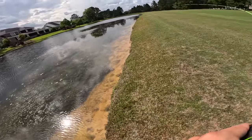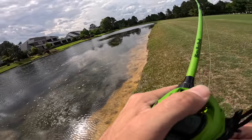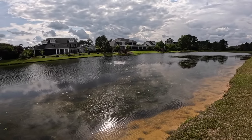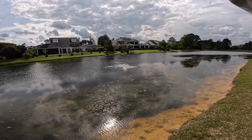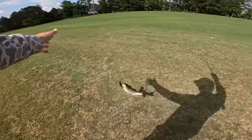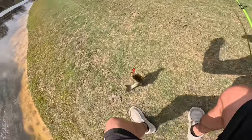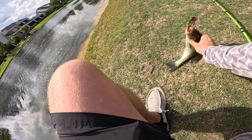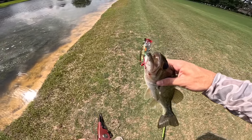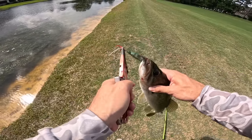Yes. Yes. Yes. Not a big one. I think it's... Oh, it's not a bad one. Hold on. Let me get him above this grass. Come on, baby. Oh, yeah. She's just a pound. She's just a little pounder. Thank you for biting. Compared to that other fish, which was at least twice the size, but we'll take her.